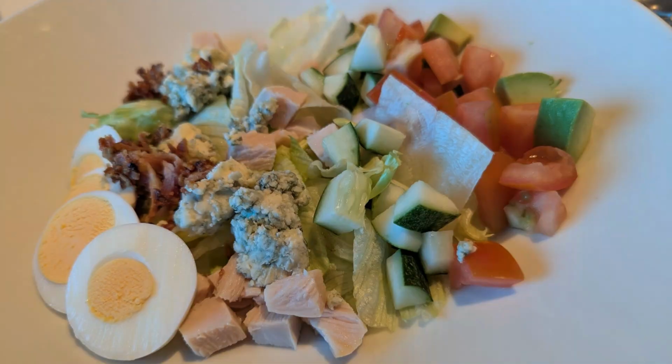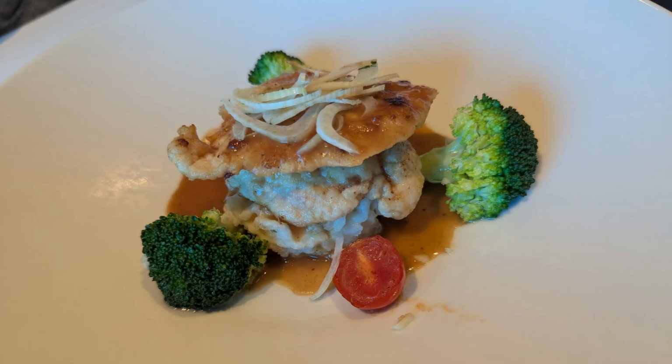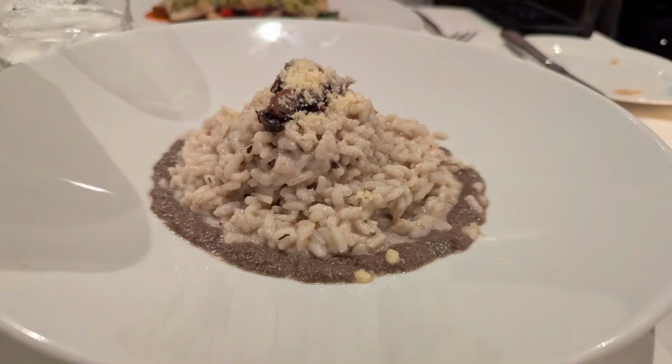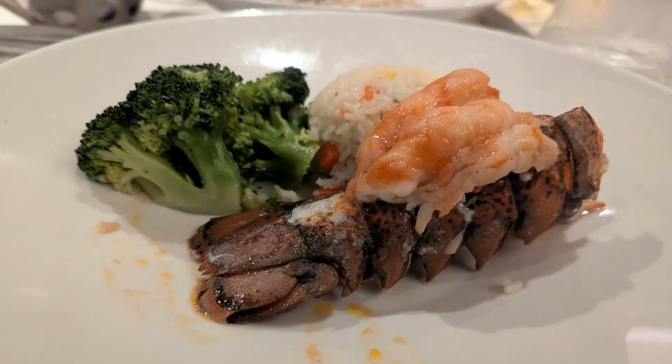The Cobb salad is another favorite. We get that at lunch whenever we have a sea day lunch. And the turkey medallions, another favorite. So we have some main dining room favorites, including the escargot. They also have the mushroom risotto. And of course, you're going to have the lobster on lobster night. But it was just too hard to get into the main dining room. So that's why I gave it a lower score.